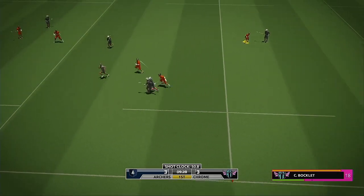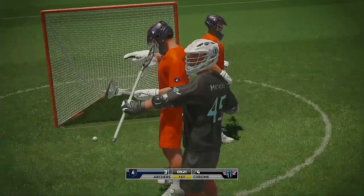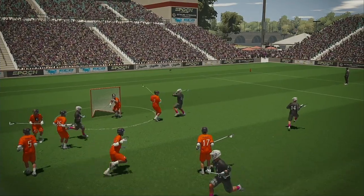Boxley. Left side right. Shoots, scores! Simon with a timely goal. The home team hits the lead.